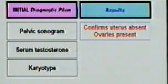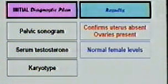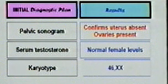Pelvic ultrasound shows uterus absent, ovaries present. Serum testosterone, normal female levels. Karyotype, 46XX. What would you expect with androgen insensitivity on ultrasound? Would you see ovaries? There's no ovaries. Where are the gonads? Inguinal canal. The testes haven't descended. There's nothing to descend into. What will the serum testosterone level be with androgen insensitivity? Male levels, high. Karyotype, XY.